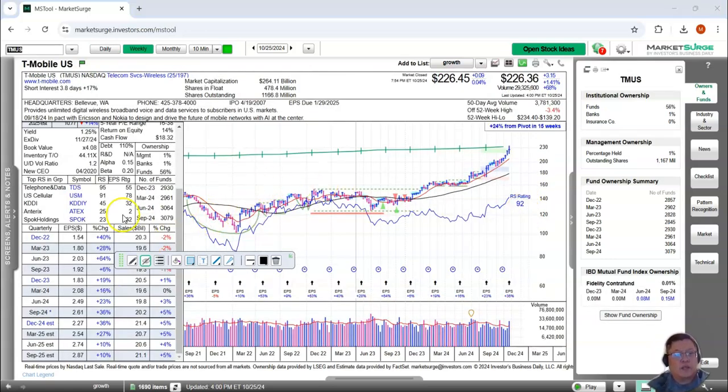So we're going to jump into the tech sector. Here is telecom service wireless, T-Mobile, TMUS, and you can see the earnings are quite strong. I don't know why it looks like a flat line here, but you can see it's growing here. And so you can see the base here, and then another base on base here, and then since that it has really taken off, 3-week tight, then we have a slight pullback. It never touches the 50-day. And then now it's accelerating.